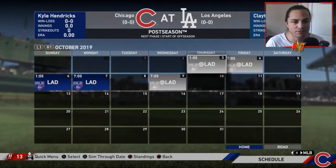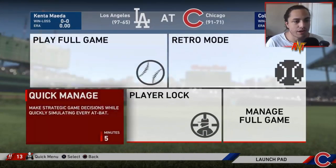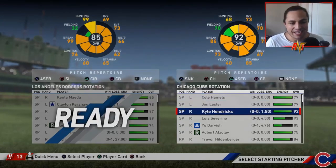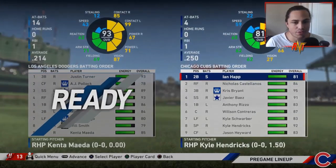But let's get into these playoffs versus the Dodgers. And facing elimination, no surprise there. Home at Wrigley Field. I can't let these two go. They were just too inconsistent throughout the year.